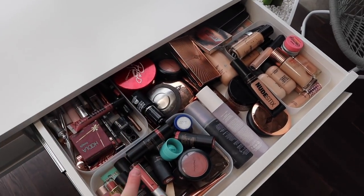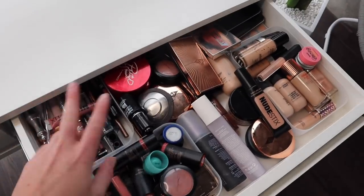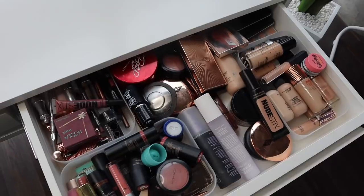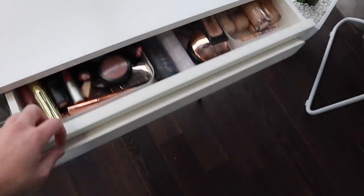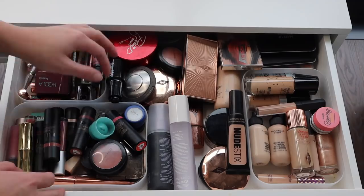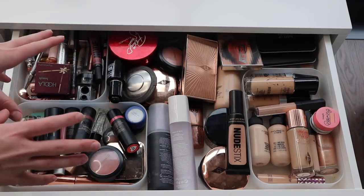Now, this drawer is definitely a bit of a hot mess. I don't think I'll have a lot of things to declutter or get rid of, but this drawer just needs organizing because it's overflowing, and sometimes I can't shut the drawer. So that is a problem. We can make this look better. Let's get to it. I think what I need to do is lay it out in the order that I use it.